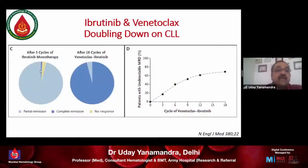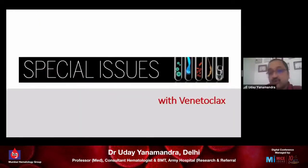And you would see that after 3 cycles of ibrutinib, the number of patients who are achieving complete remission, as seen with dark blue, was very minuscule. Whereas after 18 cycles of venetoclax with ibrutinib, the number of patients who had achieved CR or who have achieved MRD negativity is much higher. So there might be a role of combining ibrutinib with venetoclax, but the audience has to understand that the toxicity profile also gets added, and so the patients might actually have a more toxic profile and more things to look at. Now I'll quickly cover 3 special issues with venetoclax.